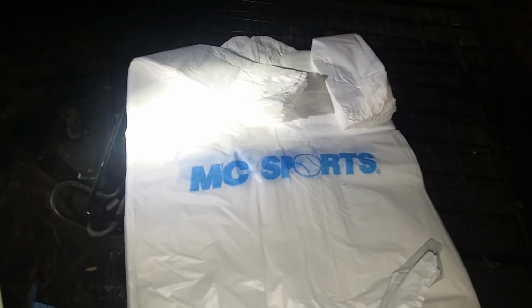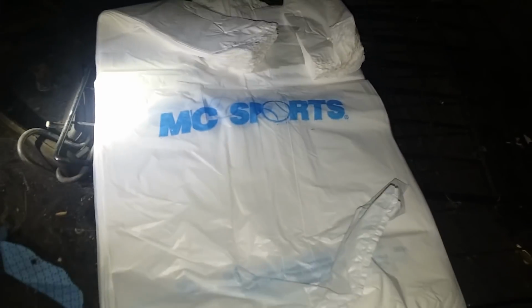Now, after circling around again, we came across a box right here that's got a whole bunch of just MC Sports bags in it. This is why I like to kind of explore around a little bit, just see what I can see first off, and then after I get a feel of the place, I'll go through again and try to pick through with a fine-tooth comb, now that I know we are the only ones in here, because we've been in every room and every corner.